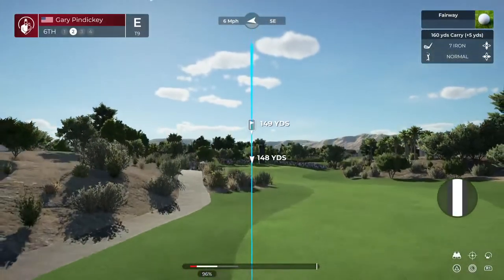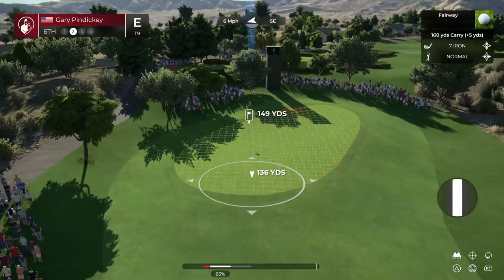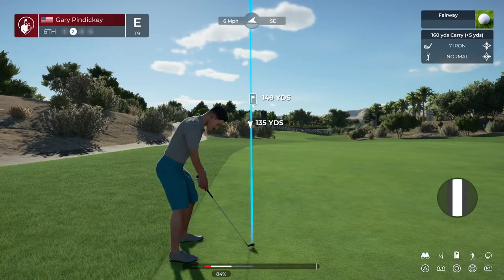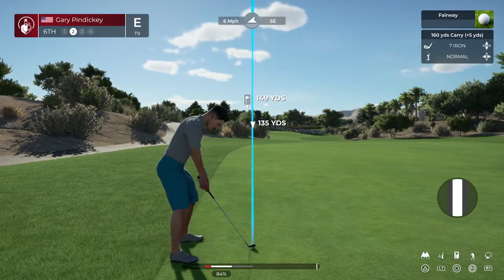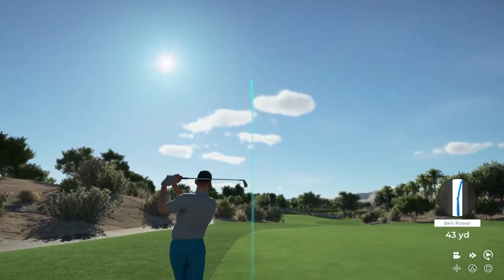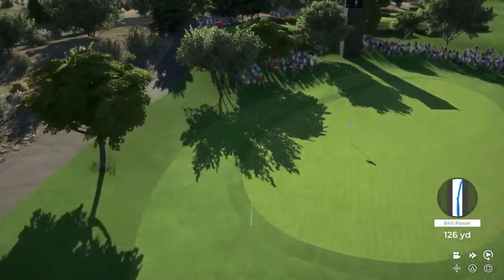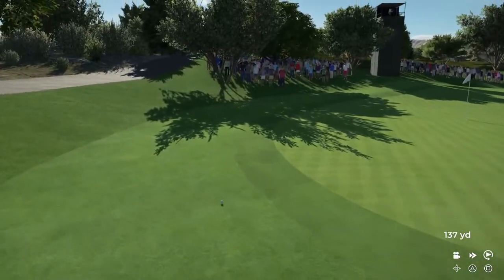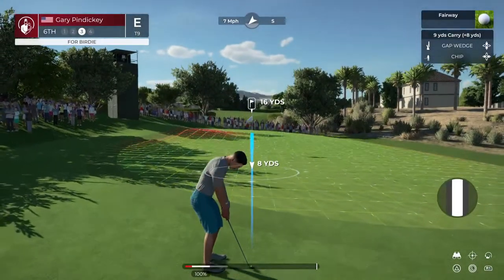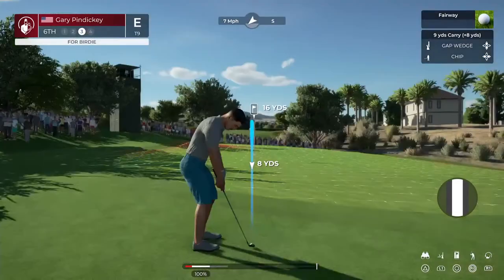This shot coming from around the 150-yard marker. Four strokes off the lead. Looks to have chosen the 7-iron. That was never really a comfortable shot for them, was it? Coming up a little short with that effort. Not bad, though.